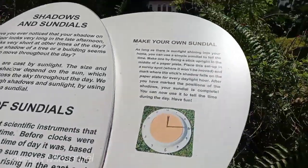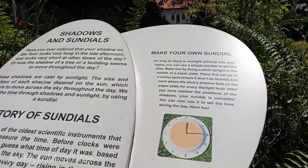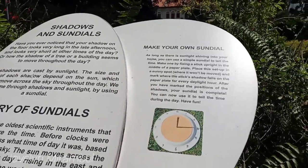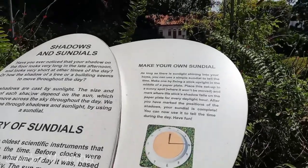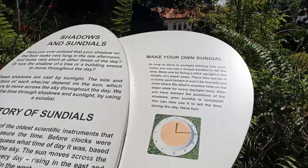Make your own sundial. As long as there is sunlight shining into your home, you can use a simple sundial to tell the time. Make one by fixing a stick upright in the middle of a paper plate. Place this set up.